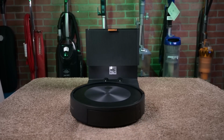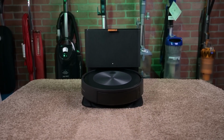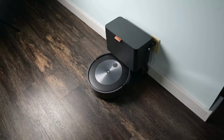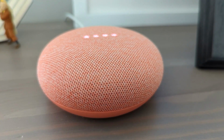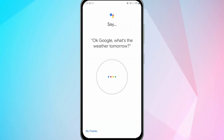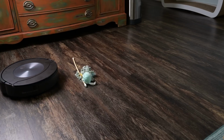This vacuum offers a self-emptying system, automatically depositing dirt into the CleanBase automatic dirt disposal with an enclosed bag. This means no mess or cloud of dust when emptying the vacuum, making maintenance a breeze. With Alexa integration, you can command Roomba to clean specific spots using the iRobot Home app or your voice assistant. It ensures a spotless home with minimal effort.